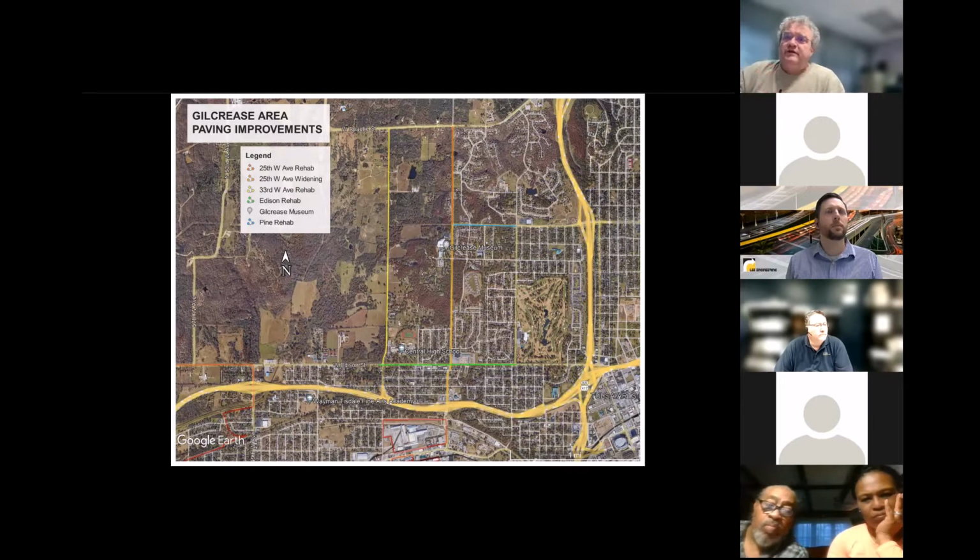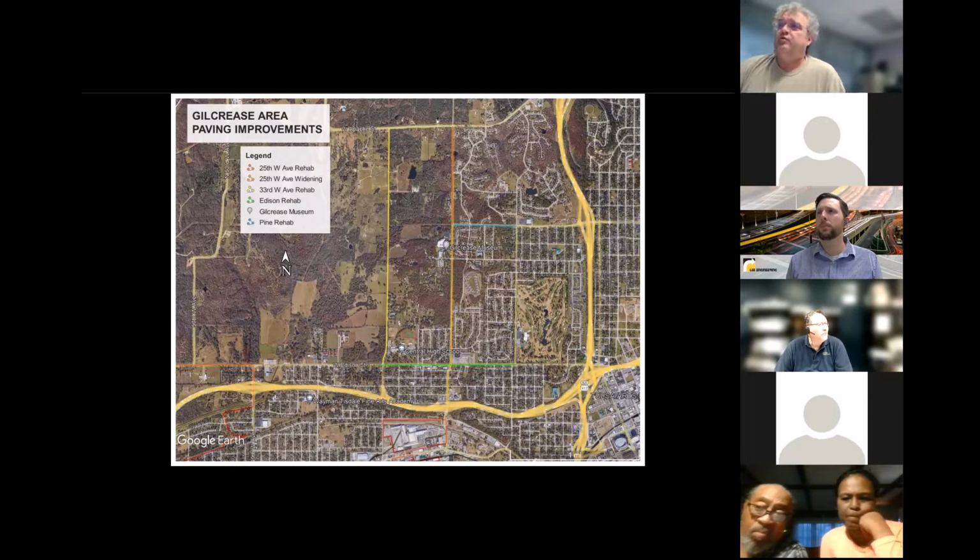The picture that you have on your screen right now is what we call the Gilcrease Area Paving Improvements. This shows a number of the projects that we have currently planned in the area. The project that we're here to talk about specifically today is the 25th West Avenue widening, which is the orange piece on the screen there. It's orange on my screen. I don't know if it's orange to everybody's screen, but it's orange on mine.